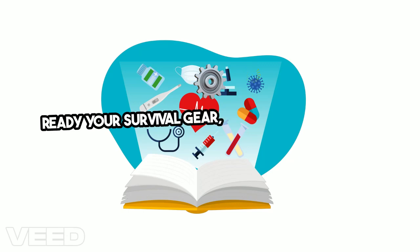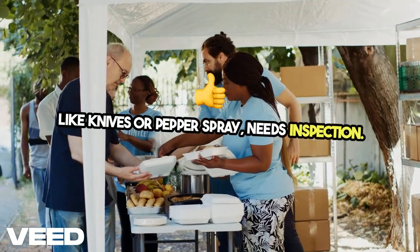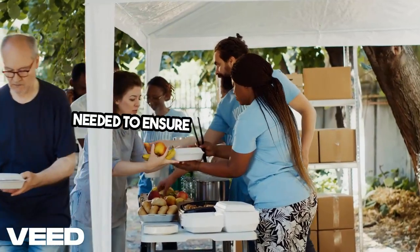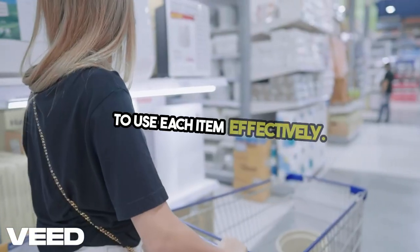Your survival gear, including self-defense items like knives or pepper spray, needs inspection. Clean, sharpen, or replace any tools as needed to ensure they're ready for use. Make sure you're confident in how to use each item effectively.